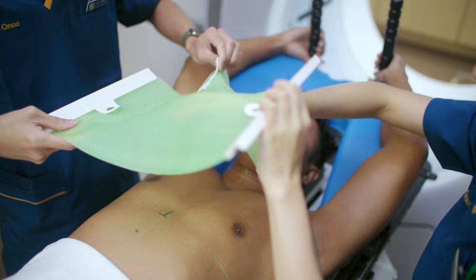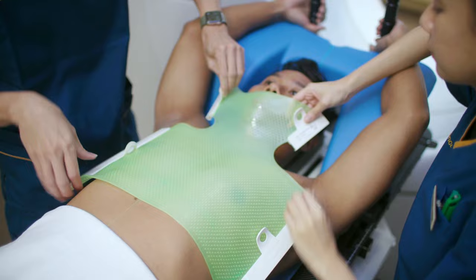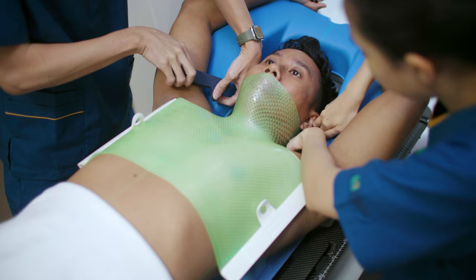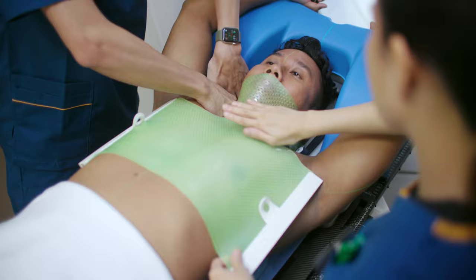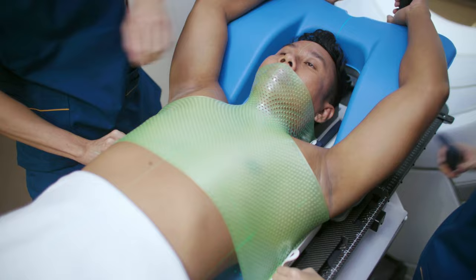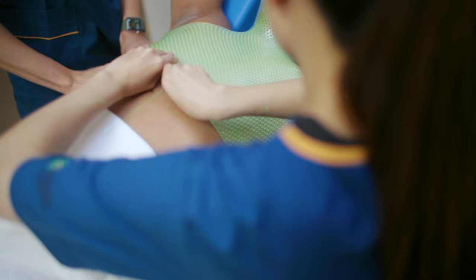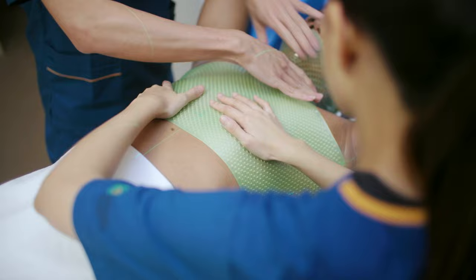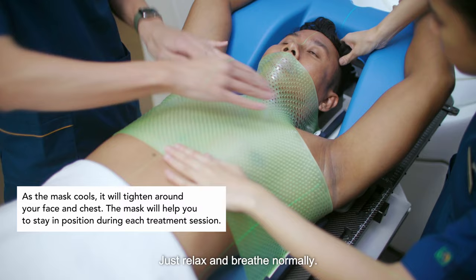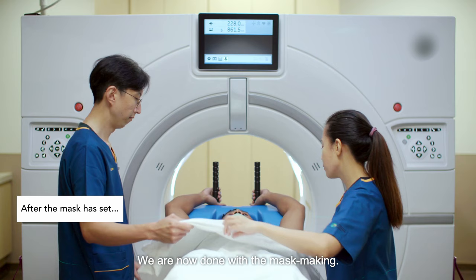Cover your face first. That's it. We're gonna wait 10 minutes for the mask to set, okay? Just relax, breathe normally. Okay, we're all done with the mask. We'll be removing it and checking the fit again.